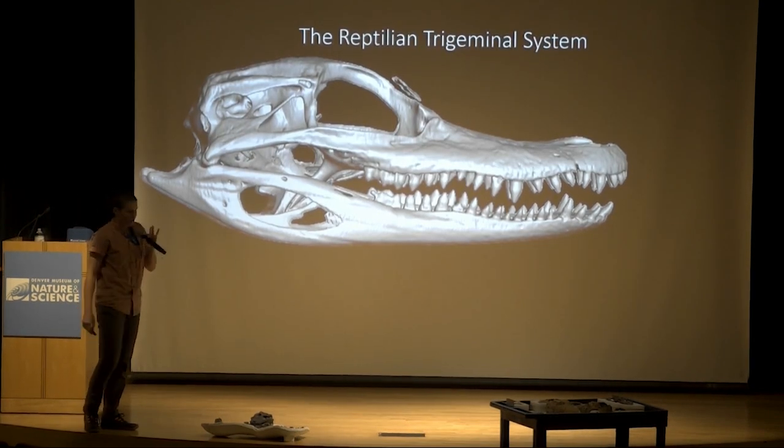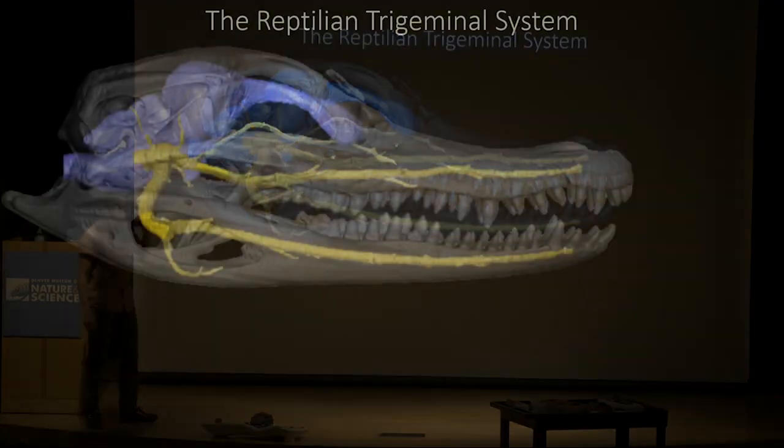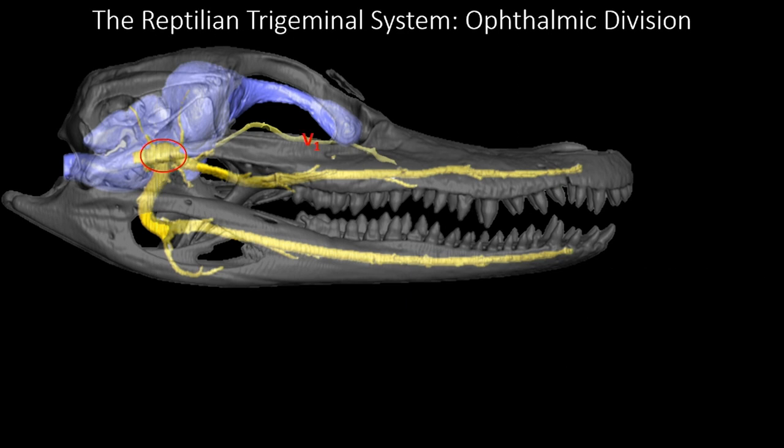Surprise, reptiles have this too, so I'll demonstrate this to you in a croc. So in blue is the brain, and in yellow is the nerves. There's that ganglion up there. If we take a slice through the skull of the croc and we turn it towards you, there's that big ganglion down there in yellow.